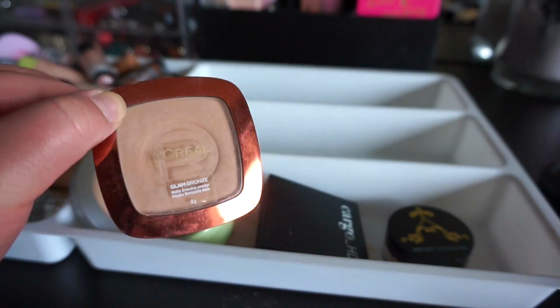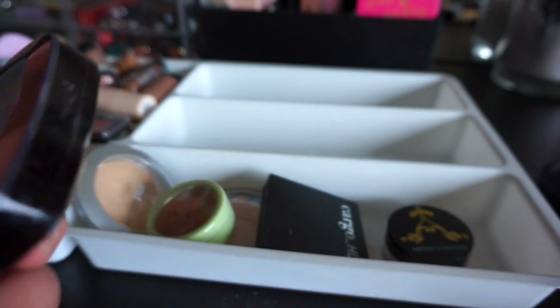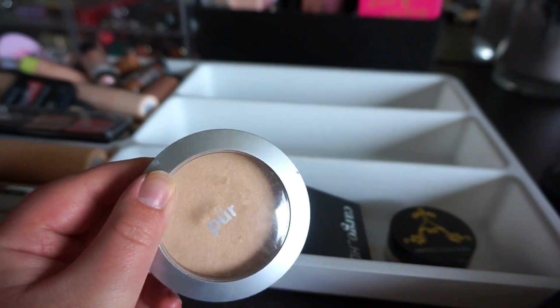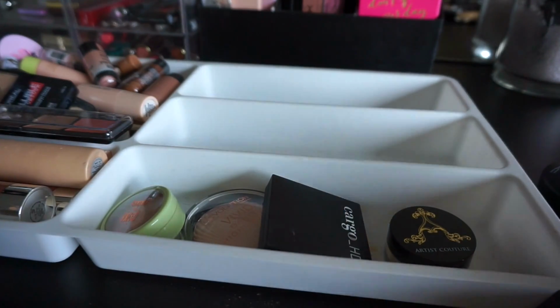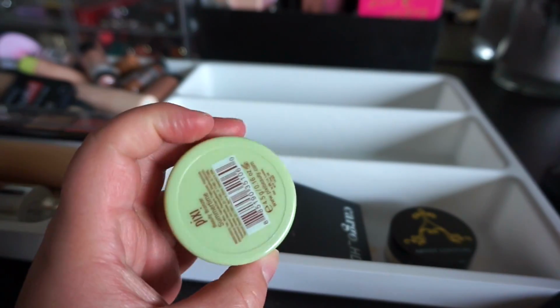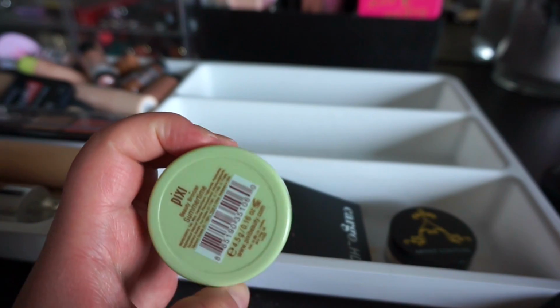It's actually pretty similar to my Marc Jacobs Omega bronzer. Another one of my all-time favorite highlights, this is the Pure Afterglow. Definitely can't get rid of this. I love it so much. Then I've got this little Pixie bronzer. This is the shade Summertime.